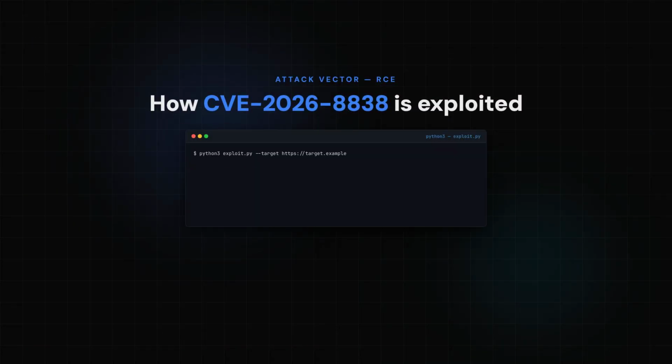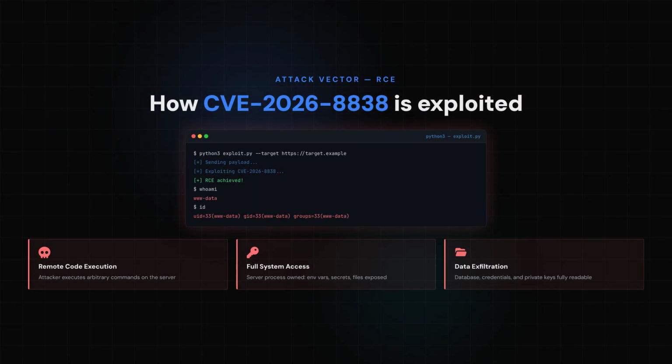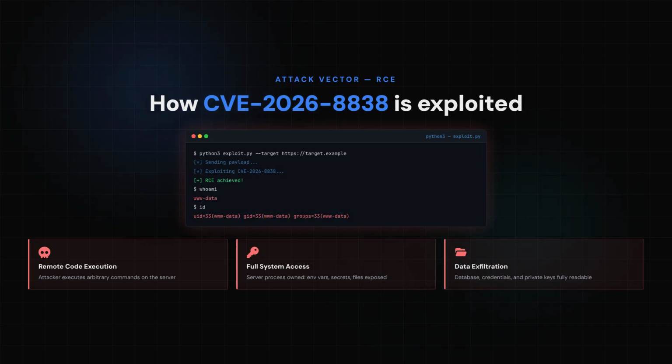exploitation. The attacker sends a specially crafted request that triggers remote code execution. In one hit, they can run arbitrary commands on the server, install backdoors, and pivot deeper into the infrastructure.